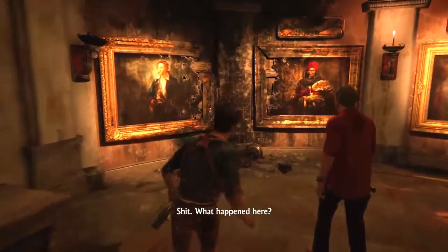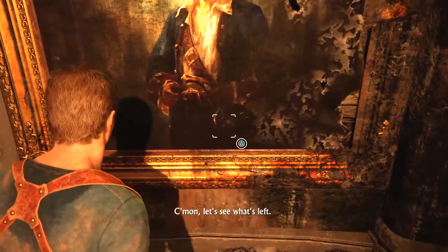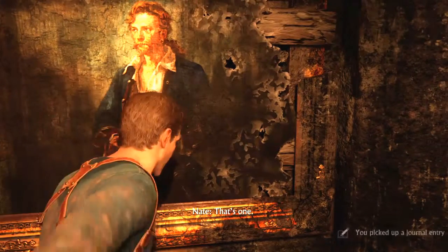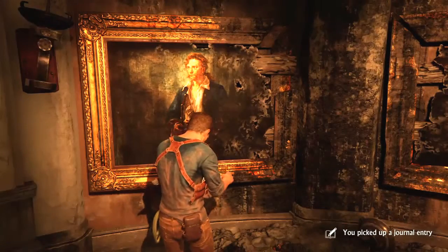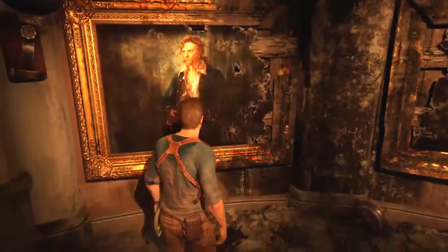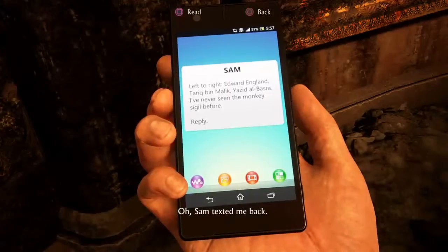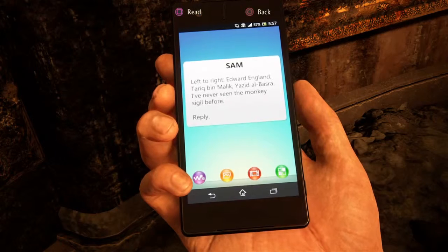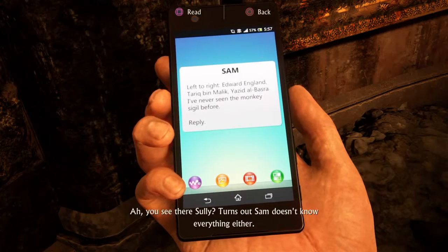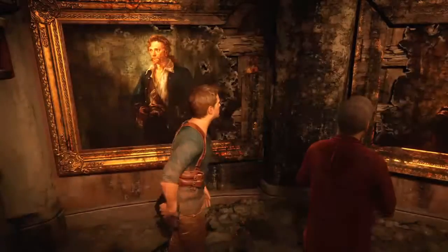Shit. What happened here? Ooh. Torch probably fell or something. Come on, let's see what's left. I don't recognize this guy. Looks a lot younger than the other pirates. That's one. Sam texted me back. Now, see there, Sully? Turns out Sam doesn't know everything either. Gloating is unseemly. Yeah, I know. Let's just look at the paintings.